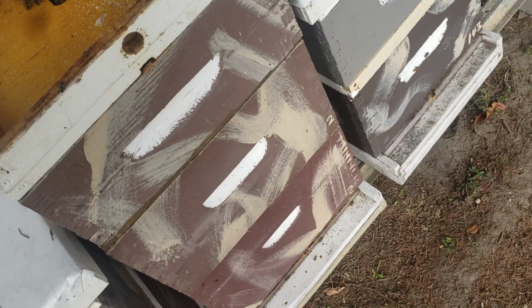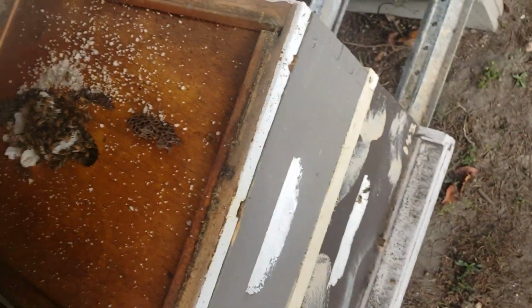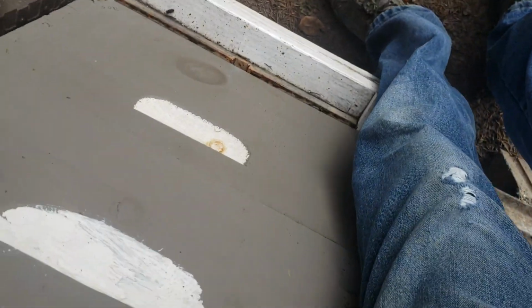This has always been one of my best colonies the last couple of years. So I need to make more sugar tonight. These are down here. They're down. I can't... There, see? They're down.